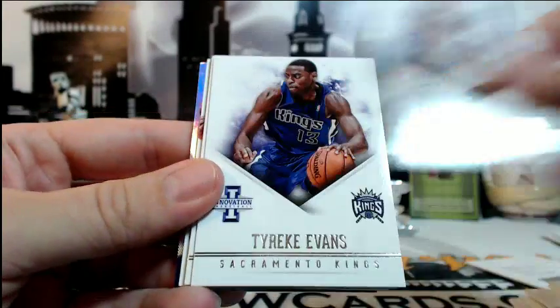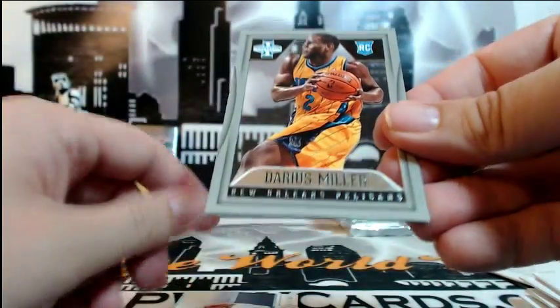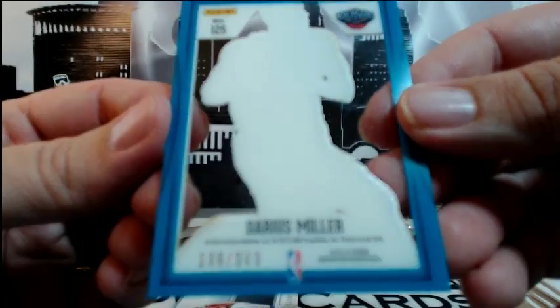Andre Miller base, Tyreke Evans base, Rudy Gay base, then a Darius Miller rookie for New Orleans. That one's numbered 136 of 349. Darius Miller and Jesse J. Congrats on that.